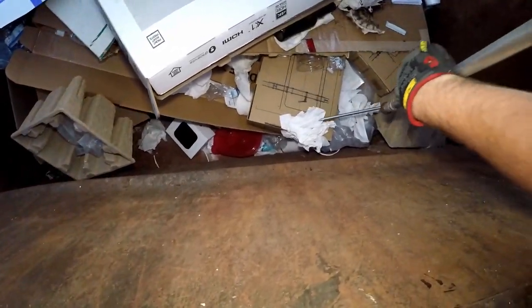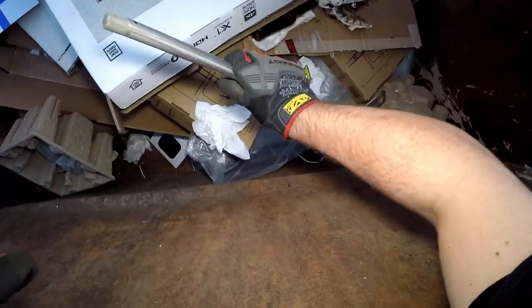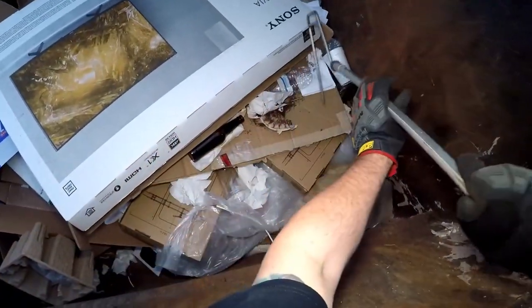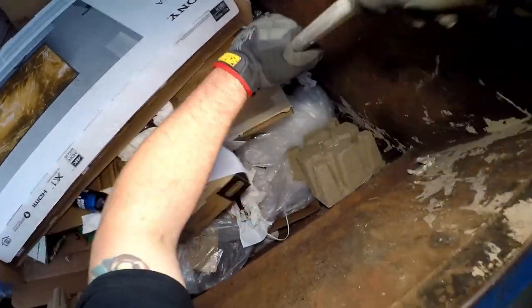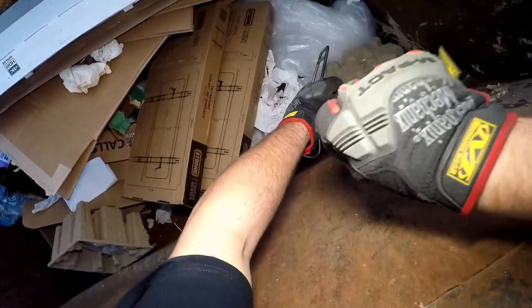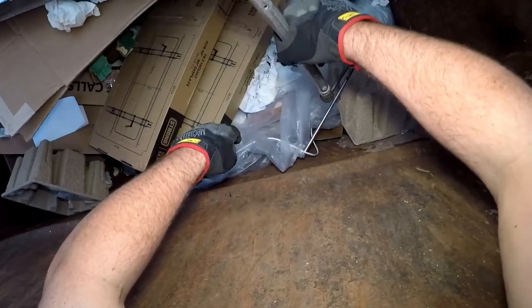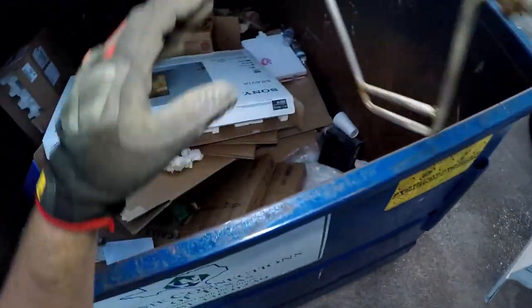It's an Apple TV box. No Apple TV. Is there a wire down there? Let's see a little bit. God, I don't even know if that's enough to shake a stick at, really. Come on, baby. Come on, baby. There we go. Just a little bit.